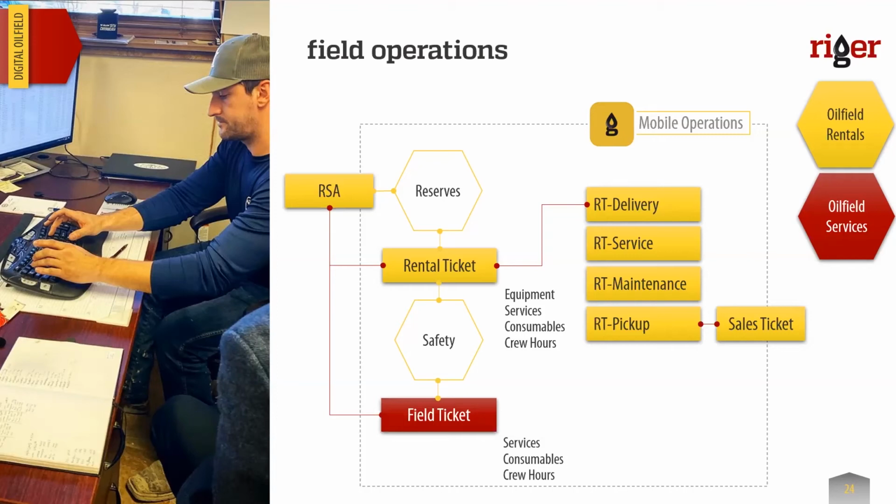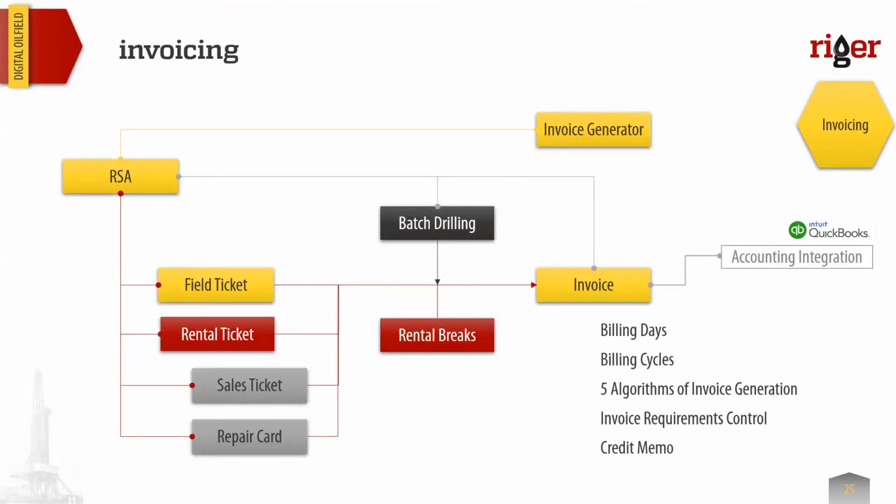So your field personnel can perform these kinds of activities in their mobile applications. As one of the final stages of every single job is the invoicing, and RigER has a robust system for generating invoices. Whenever you have a number of tickets, either a rental ticket or field ticket, you also may have sales tickets under one job.